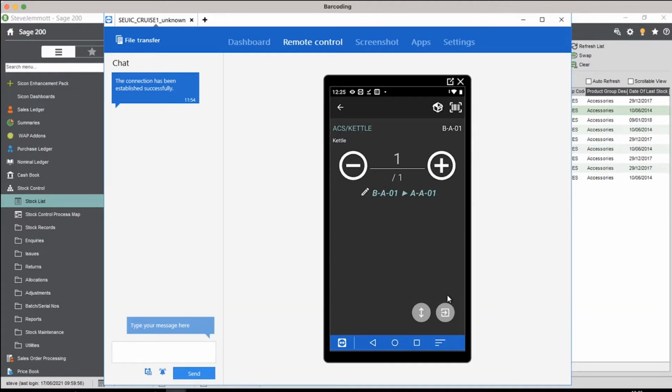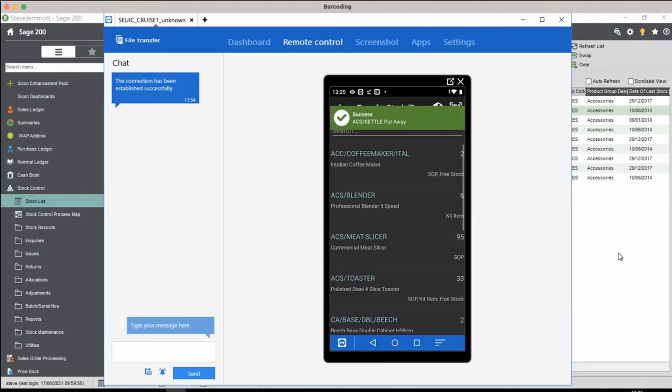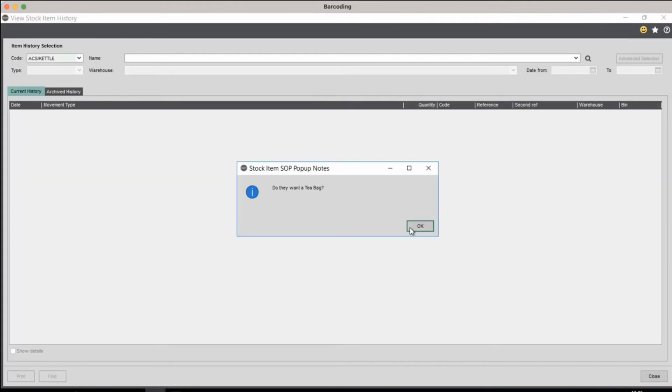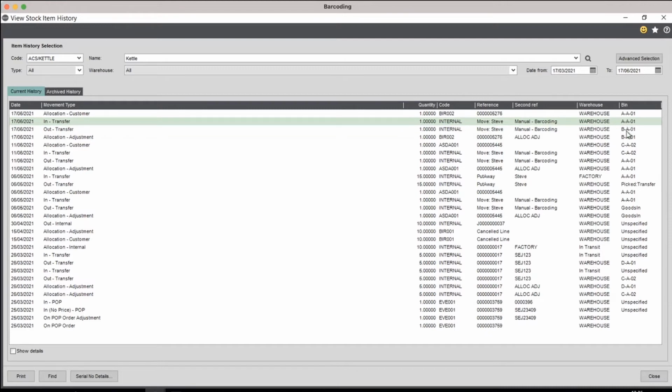And if I transfer that stock and have a look in here at the kettle, that's another one of our pop-ups, another add-on. We can see there was an allocation to sales order 5276. Steve's moved one of those from bin BA01 to AA01, and we've moved the allocation with it. So the warehouse can be moving stock around, and where there is allocated stock, it's going to move that allocation within that warehouse.